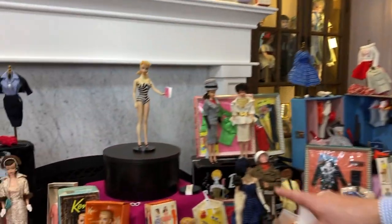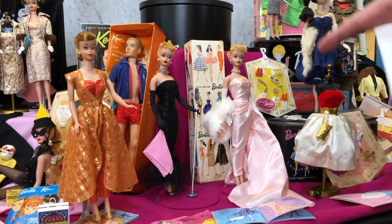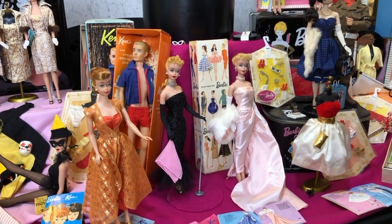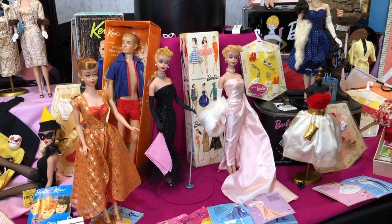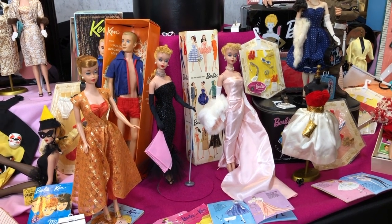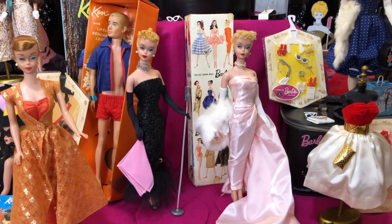I see what you mean, the Grace Kelly, the front part, but this train that kind of comes forward is very much A Star Is Born with Judy Garland. Yes. The scene where she wins the Oscar. Absolutely. The train is in the front. And that makes sense because Barbie's a California girl. She is absolutely a California girl.